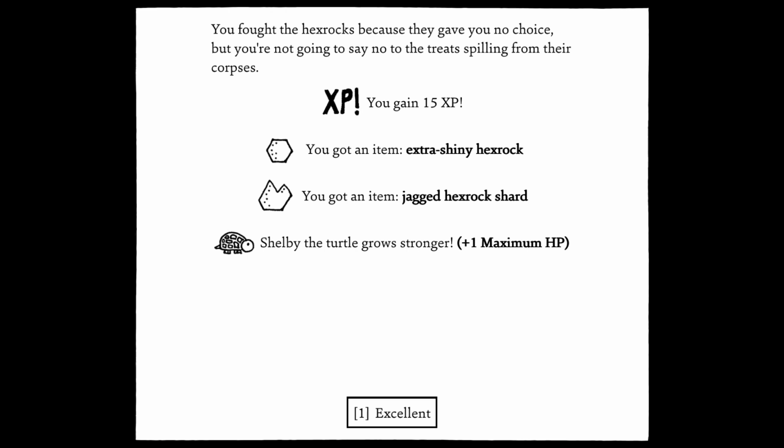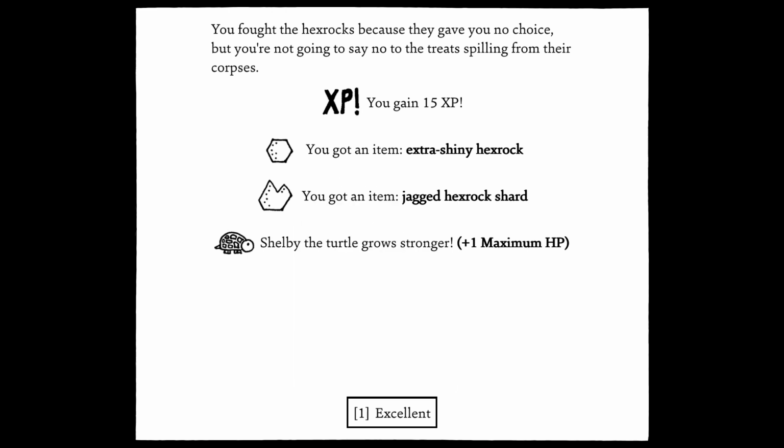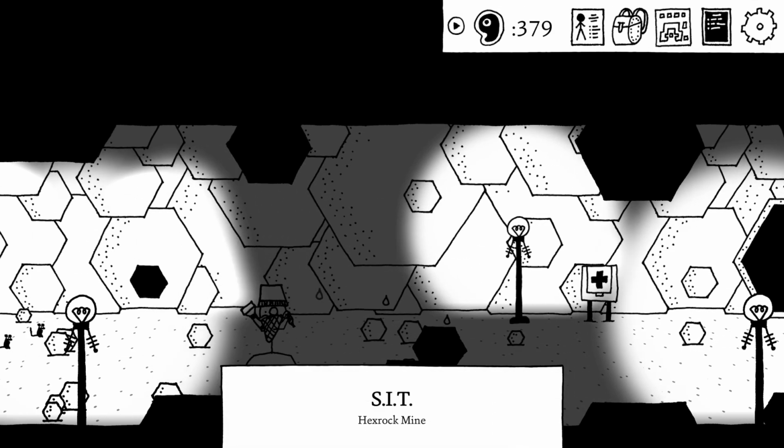You fought the Hexrocks because they gave you no choice, but you're not going to say no to the treats spilling from their corpses. Extra shiny Hexrock and jagged Hexrock shard. Also, Shelby has grown stronger. Yay!